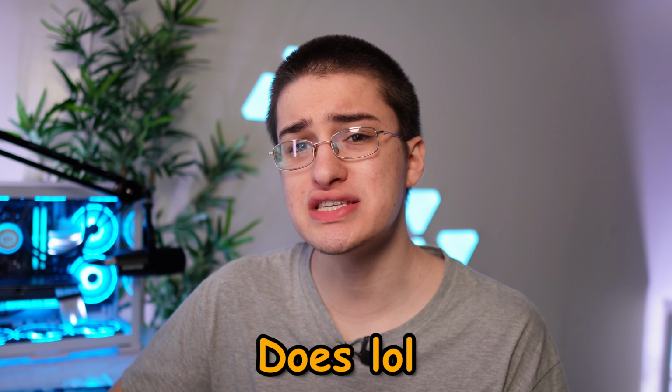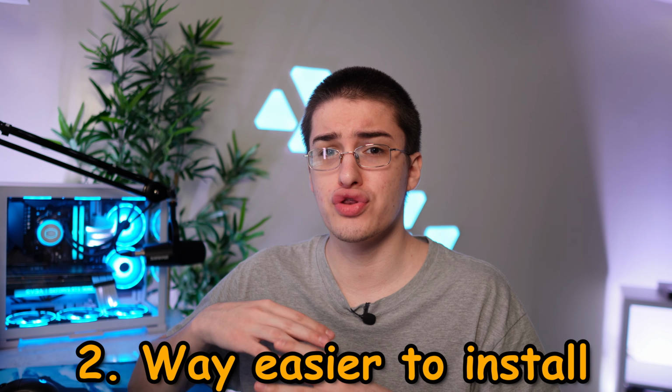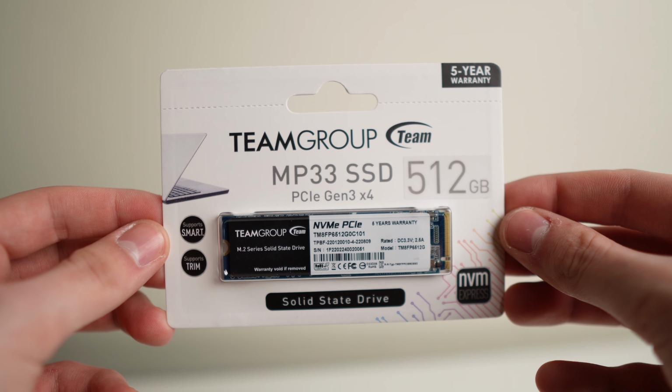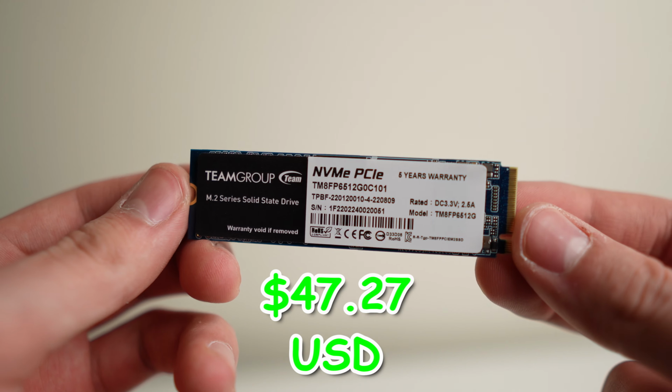Since the motherboard has an M.2 slot, that leads me into the first upgrade. We're going to be upgrading to an M.2 SSD because M.2 SSDs are always going to be better than SATA SSDs. 1, they are just simply faster. 2, they are way easier to install, no cables needed. You can install it in like 15 seconds. At the time of writing this script, I picked up a Team Group MP33 512GB NVMe SSD for $47.27 with Prime shipping.